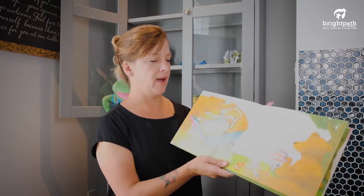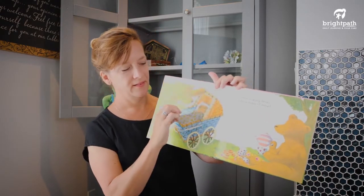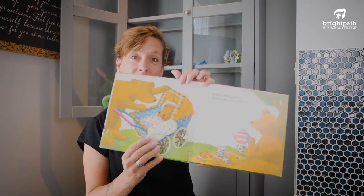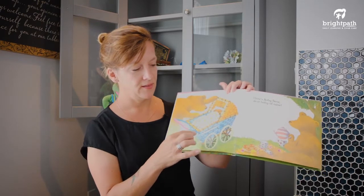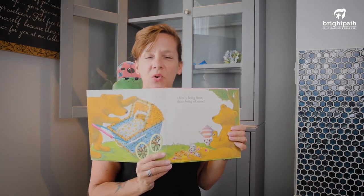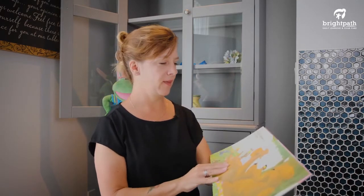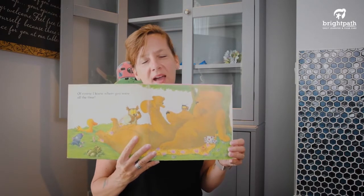Here's baby bear, dear baby of mine. He's sleeping. And what is this? There's one on the other side. It's kind of like a wagon. It's a carriage or a stroller. It's like a wagon. It carries baby bears, though. Of course I knew where you were the whole time.